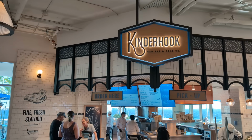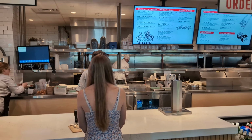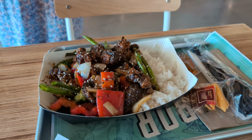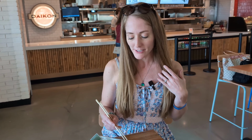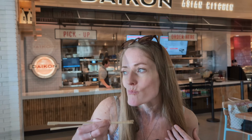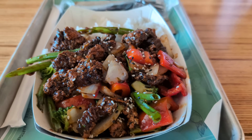Right next to the Raw Bar is where you'll find Daikon Asian Kitchen, your spot at the Sunseeker for Asian stir-fry noodles, poke bowls, and sushi. Next, we ordered the Mongolian beef stir-fry from the Asian Kitchen behind me, and I can already tell you it's smelling pretty good, and I'm anxious to give it a try. So the beef is both crunchy and tender, and the sauce on it is a nice sweet sauce, but I will say it's not very spicy.